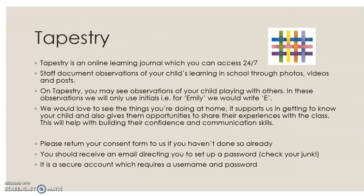Okay. So Tapestry is, like I said, a little diary where we will share what we do at school, and it's also lovely if you can share things from your child's experience at home, like I said, with Maths Planets and any learning you do. On Tapestry you may see observations of your child playing with others. In these we will only use initials, so for Emily we would just write E.